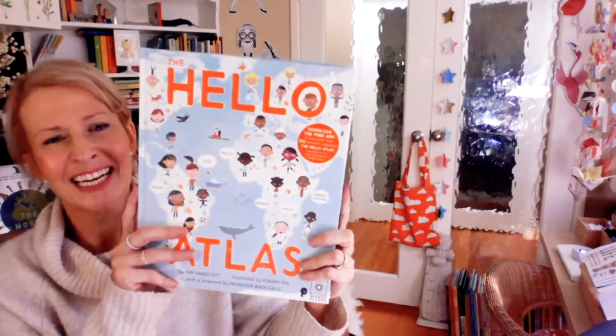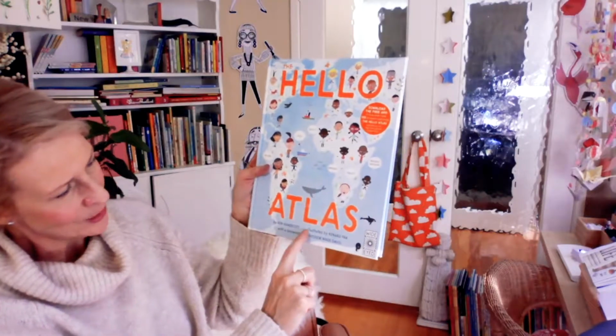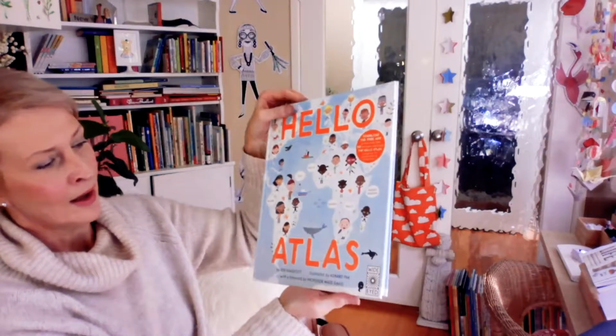This is fun. All right, Hello Atlas. This is brilliant. Love, love, love this. And there's an app that goes with it. It's by Ben Handicott, illustrated by Kennard Pack. Love Kennard Pack's work. Love, love, love. And this is a Wide Eyed Editions book.